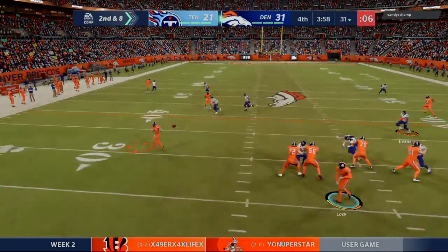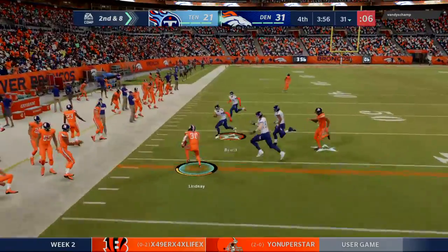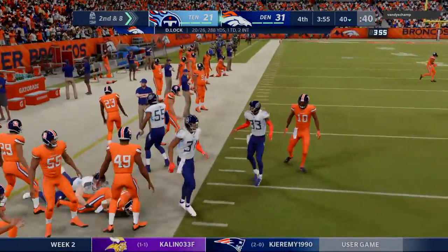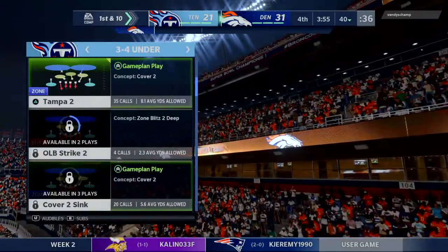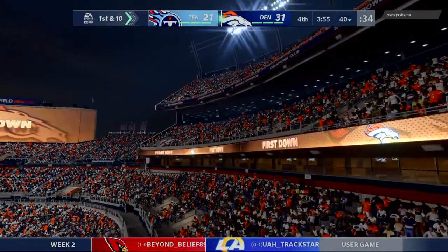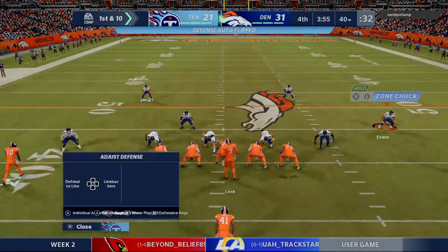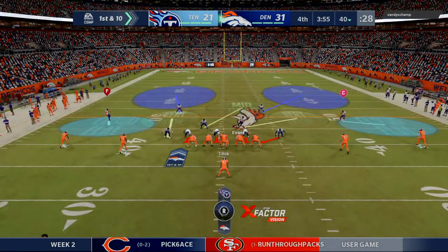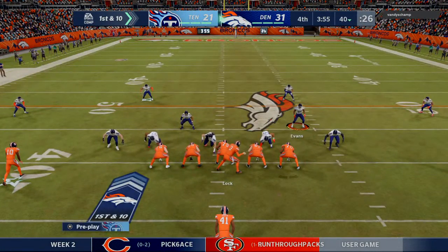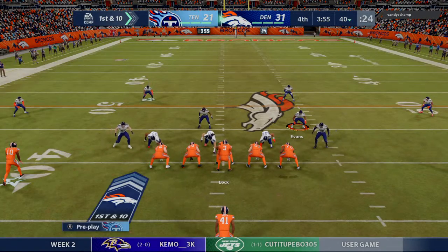Looking to throw again on second down. Locke, he'll find Lindsey here. And he'll be out of bounds right at the 40. It's a first down on a gain of 10. And probably the only thing he did wrong there was go out of bounds, nursing this fourth quarter lead. You want to stay in, eat the clock. Yeah, you got to love the effort, the catch, the extra yardage, but you got to know the situation. Stay in bounds, young man.